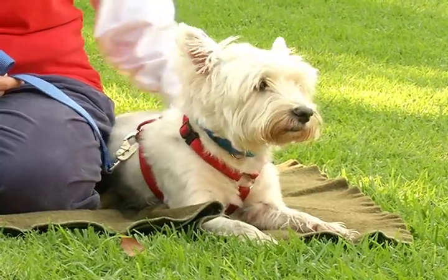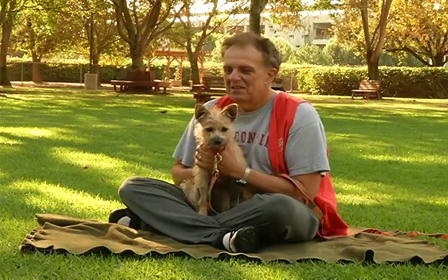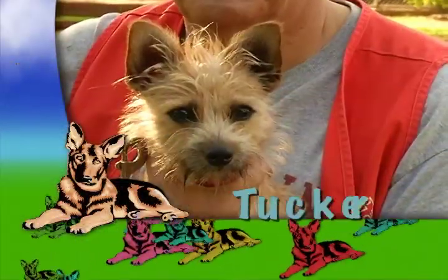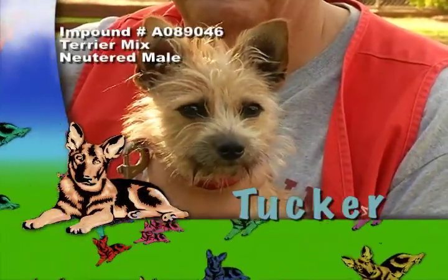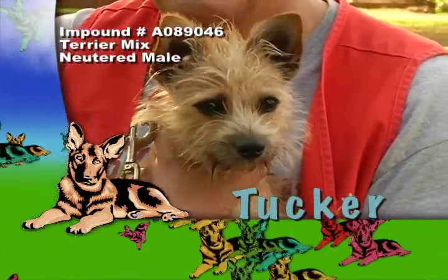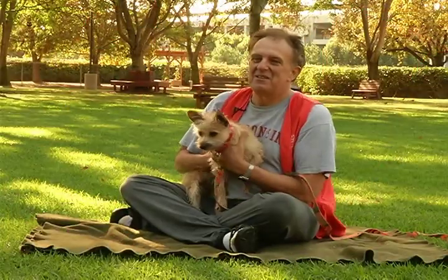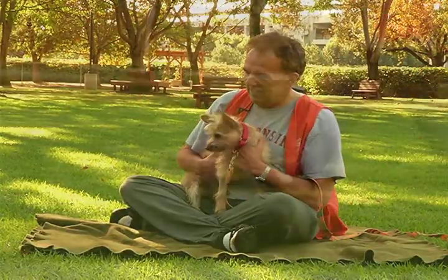Snoopy 2. Right. Bob, oh my goodness, who is this? This is Tucker. I guess everybody has a favorite kind of dog. Mine is a terrier, and Tucker is about as playful a terrier as you can find. As you can see, he also comes with the optional spiked hairdo. He does. Which gives him a fantastic look.